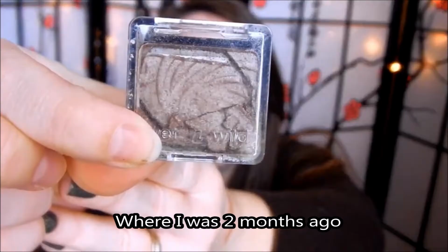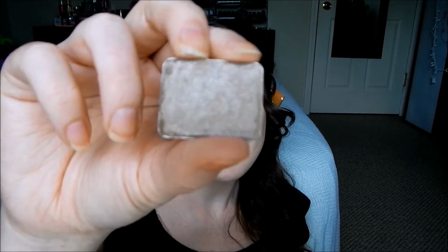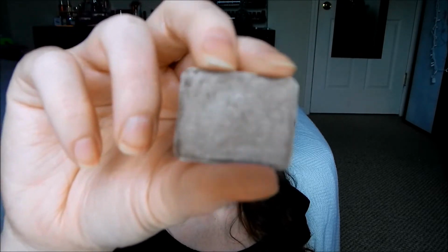Now, when I showed you all this last time, I had to repress it, and I haven't used it since I repressed it, but I did lose a lot of product when I repressed it. But here's what it looks like repressed. I've got to make sure I get this to where I can use it, and actually I'm going to put it in my little palette. If you watched my update on the last video, I got a little magnetic palette, and I'm going to place it in there, and that way I reach for it more often.